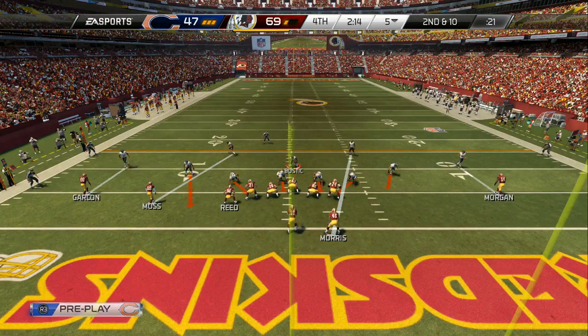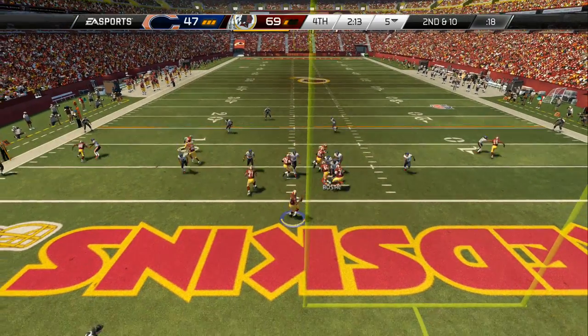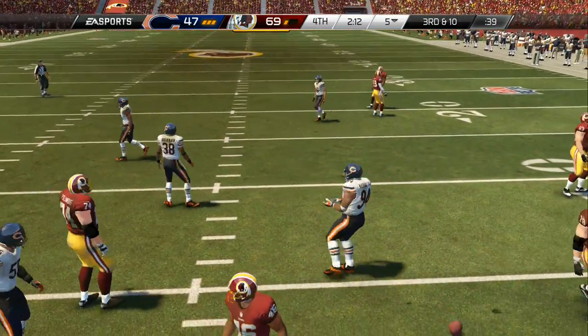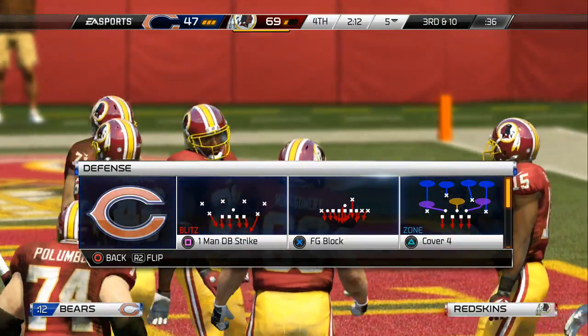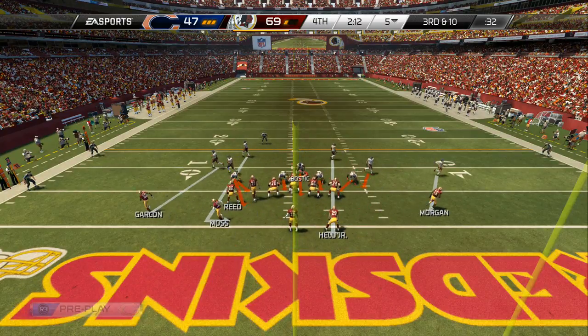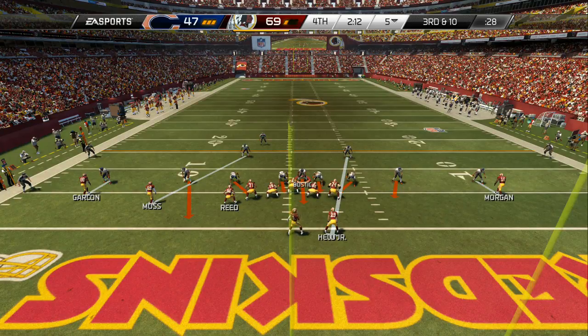Second down, incompletion. Watch the blitz. Well, these are the kind of throws in the NFL, Jim, you just take for granted that if it's open, you are going to hit it. But the quarterback makes a big mistake, leads the receiver to the inside, and it goes incomplete. Hey, check Mike 57.